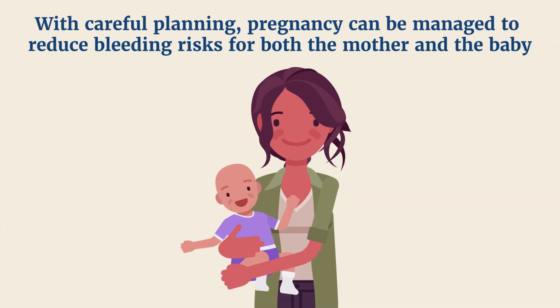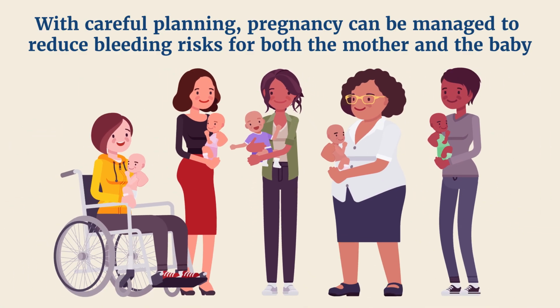With careful planning, pregnancy can be managed to reduce bleeding risks for both the mother and the baby.